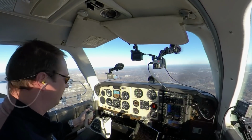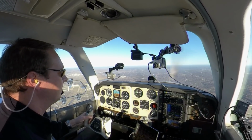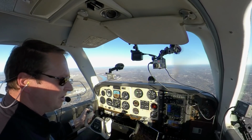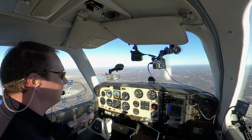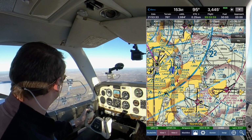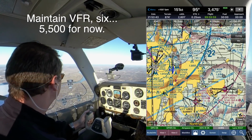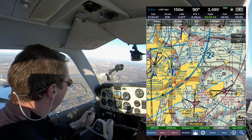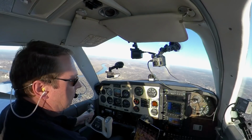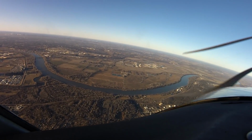Position. 5,000, 3 Golf Victor at 4,500. Yes, sir, I'll show you the VFR target squawking 1200 in that vicinity. Perfect. Kansas City Approach, good evening, Bonanza 70 Tango Bravo, VFR 3500, destination Cedar Rapids. Delta 1638, Kansas City Approach, expect visual approach, runway 19 left. And November 70 Tango Bravo, you back with me, going to Cedar Rapids, 7,500? Affirmative, Bonanza 70 Tango Bravo. When able, I'd like to climb to 7,500. November 70 Tango Bravo, cleared through Bravo airspace, maintain VFR 5,500 for now. All right, 5,500, cleared into the Class Bravo airspace, Bonanza 70 Tango Bravo, thank you. November 4 Tango Delta, contact Kansas City Center 125.25. 125.25, 4 Tango Delta.